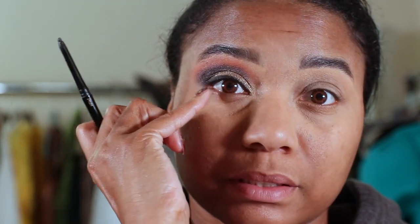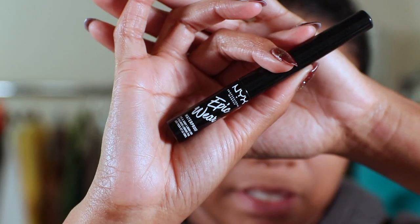You guys see why I like that? It just really smokes out the lash line. Especially if you're someone who has blonde eyelashes or just a lighter brown. This deepens the lash line so your mascara doesn't have that weird spacey stuff. You know what I'm talking about, the weird spaces in between. This kind of gets rid of that. Actually, I prefer felt tip liners, but I don't think I have a drugstore one. I'm going to use the NYX Epic Wear.